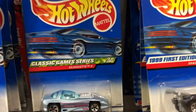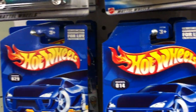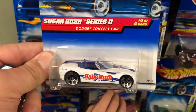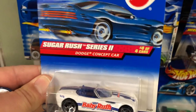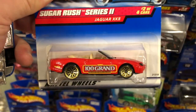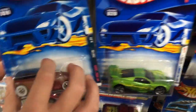Whoa. A Dodge concept car. A Dodge. Oh, there you go. That's from the Sugar Rush set. That's the Baby Ruth. I just sent Nas one that was from the Butterfinger livery. It was the Mustang, and here's the Dodge Concept in that nice Baby Ruth livery. That's a maybe. I kind of like that one. Jaguar XK8. Another one from the Sugar Rush series. It's the 100 Grand. It's got those really nice gold laced wheels. Really cool. I'll put that one over here by the Baby Ruth.